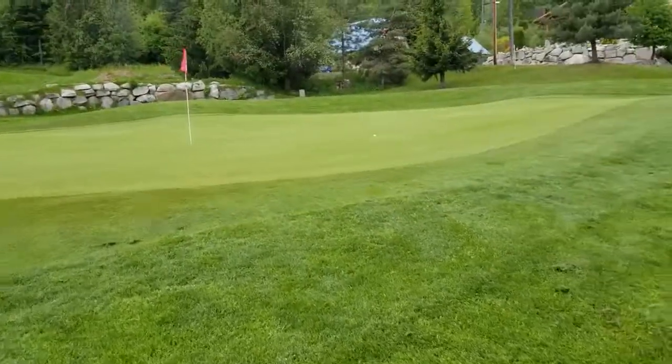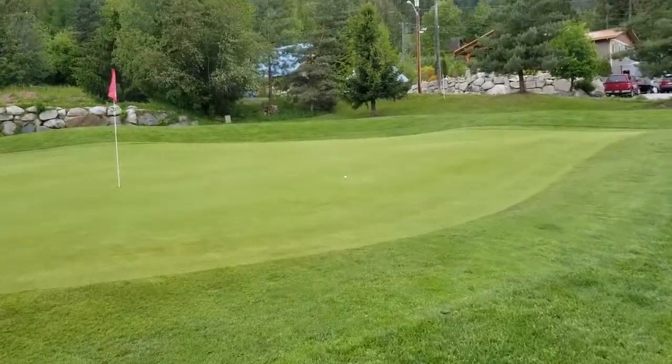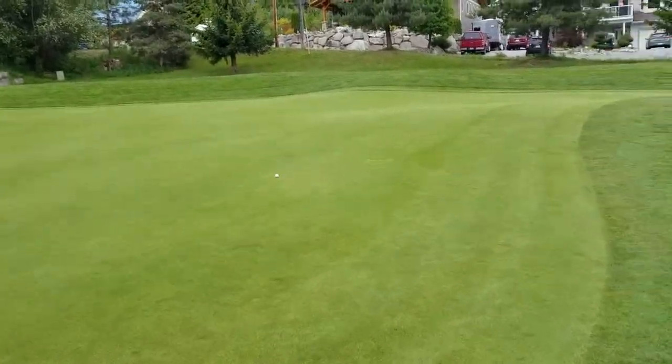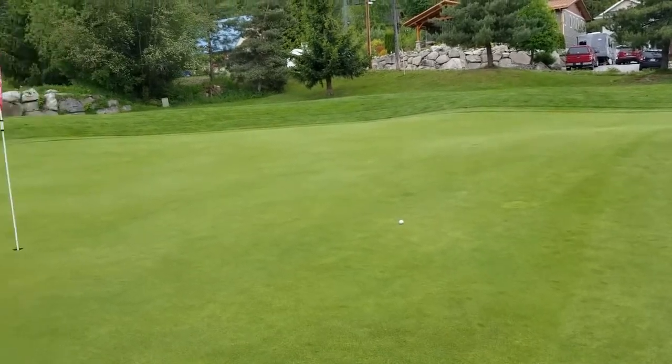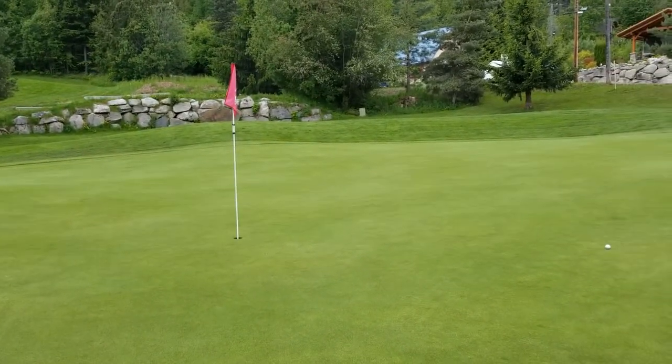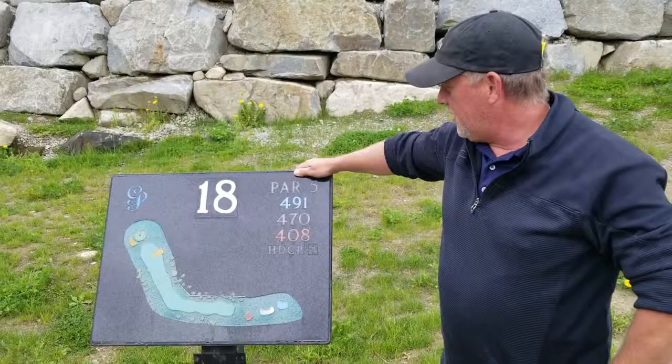So the green, that's a pretty good size. Let's say medium. It's got a lot of contour to it, so depending on pin location, difficulty of the putt. Right now it's in a pretty good flat spot, so I'm going to try to putt this one in for my par.